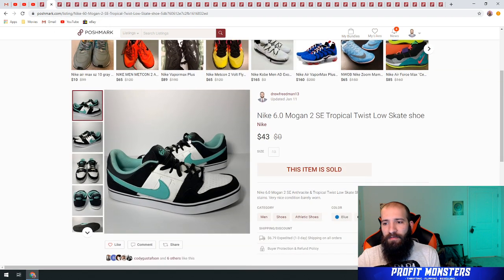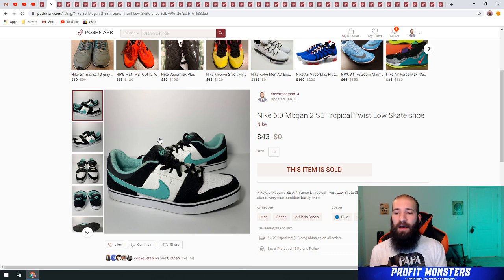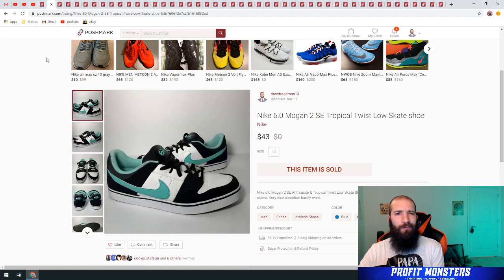Here is a pair of Nike Morgan 6.0 Tropical Twist low skate shoes. I picked these up at a garage sale where I got like 7 or 8 pairs of shoes for $7 each. They had massive tables just mountain piled high of clothing and or shoes, I'm sorry. And I picked up these from that garage sale and they were in excellent shape. I cleaned them up a little bit with a magic eraser and they sold for $43. I think I had them listed for $49.